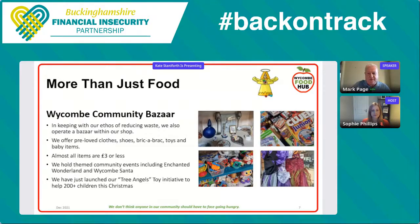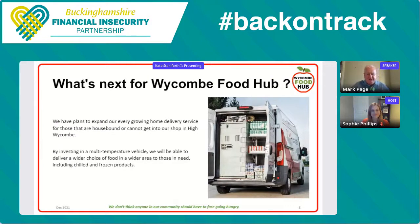Last slide, please, and I'll be finished. So what's next for Wickham Food Hub? As I mentioned earlier, we're getting more and more demand for people asking for home deliveries, finding out our services, finding out what we do, but still can't get to us.